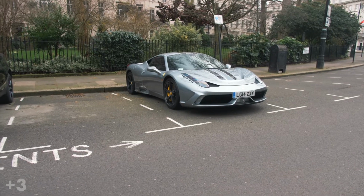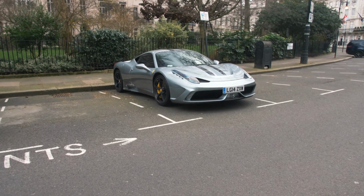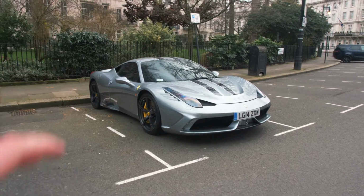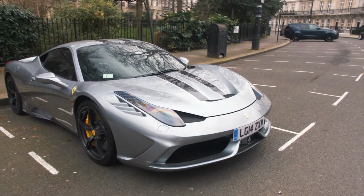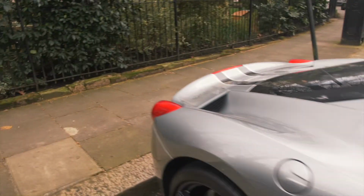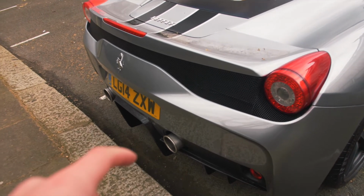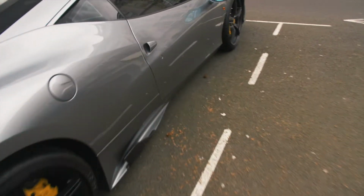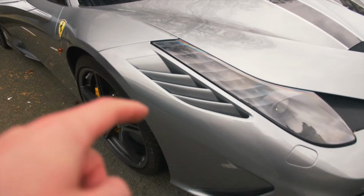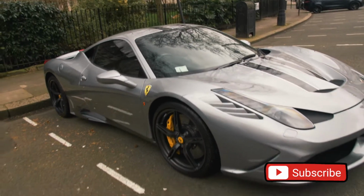The Ferrari 458 Speciale is one of my favorite Ferraris and favorite all-time cars, and here we have got this one over here, finished in this sort of bluish grey with this black stripe, black rims, yellow calipers. Let me check if this car has got the carbon fiber pack. Of course it has, so it has the carbon fiber diffuser, the carbon fiber side sills, and these are not carbon fiber as well, they're just body painted, but still this car, it just looks so stunning.